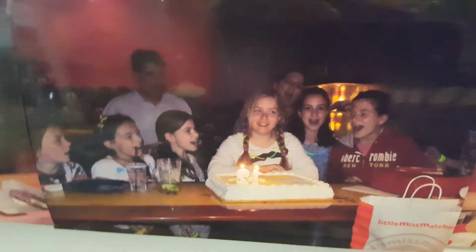And when she turned 12, this is Anika and Sophia at Silver Diner. And we did another bowling party. This time the theme was glow in the dark, and it was just more hanging out. So here's her and her friends hanging out with cake and hanging out.